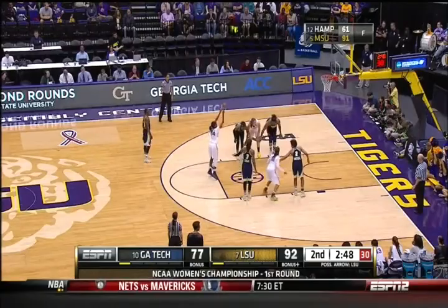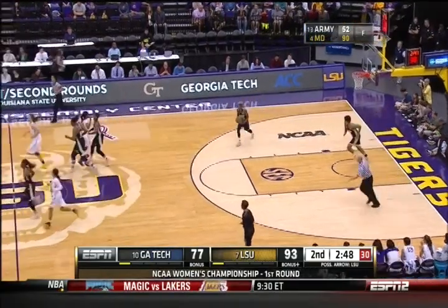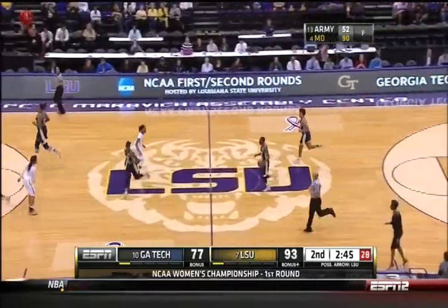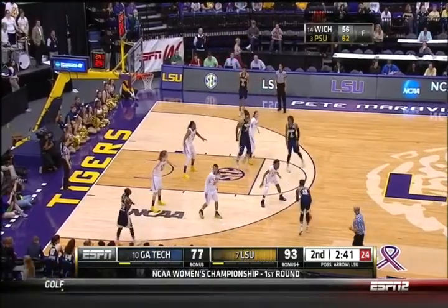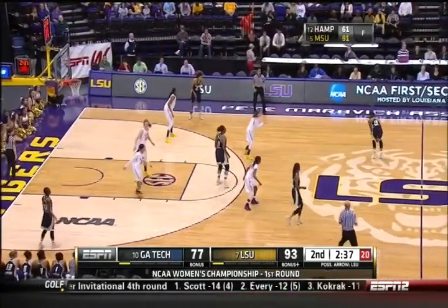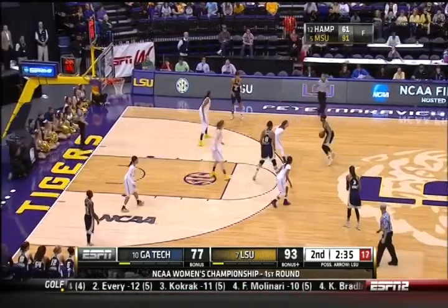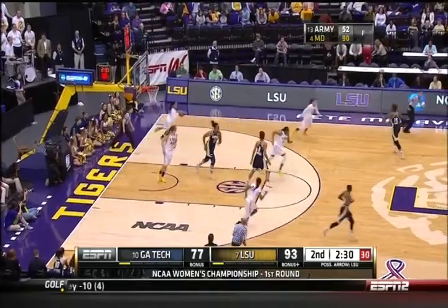That's the goal of all 64 teams in the field, and those dreams have been dashed already for several squads around the country. It takes all year to get there, and then it quickly evaporates. Ty Marshall handling the ball for Georgia Tech, their other sensational senior leader, the all-time scoring leader for Georgia Tech.